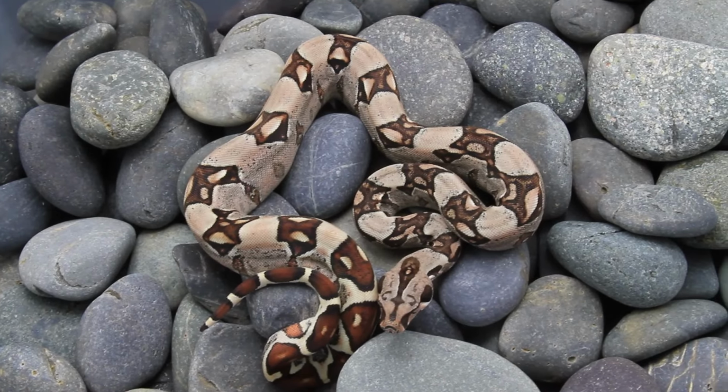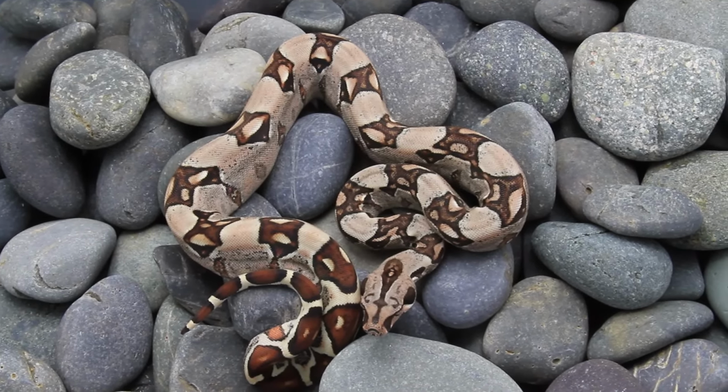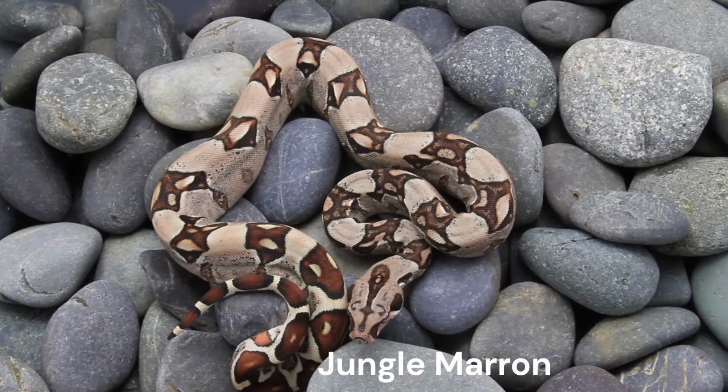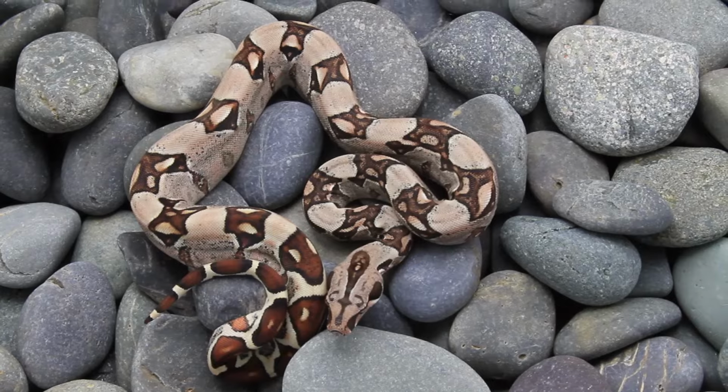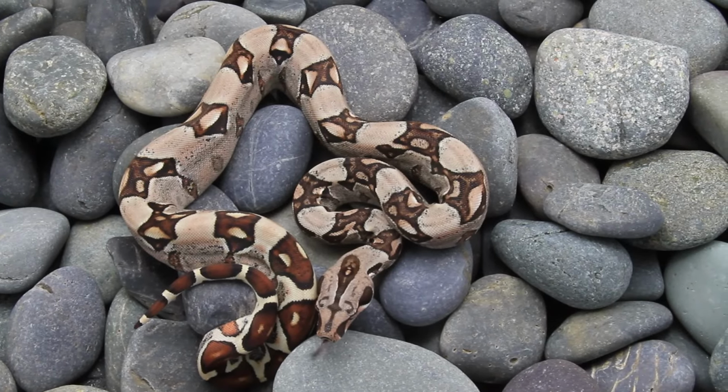Next we have another 2-gene combo morph. This is the Jungle Marron, the jungle and the Marron, and these 2 genes really work well together. So you can see the Marron adds the pastel colors.